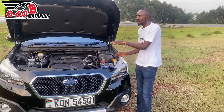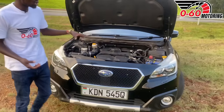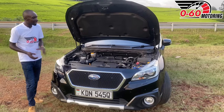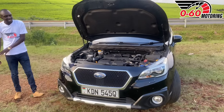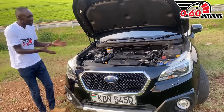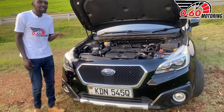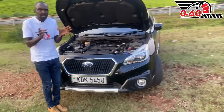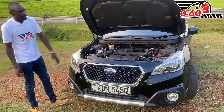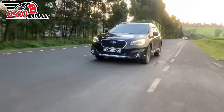So for the Subaru Outback, the only major thing that can go wrong is the gearbox, and sometimes the electronic power steering rack may also misbehave. Those are the things that can go wrong. But this car you're looking at has a mileage of around 212,000 kilometers, and it still drives like new. It's in an immaculate condition. That tells you that if you give your car the right treatment, it's going to survive pretty well. From my standpoint, a naturally aspirated petrol engine doesn't have any problem.